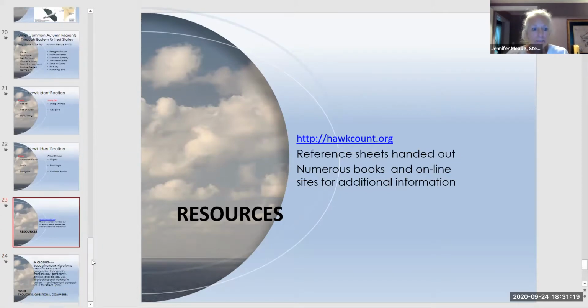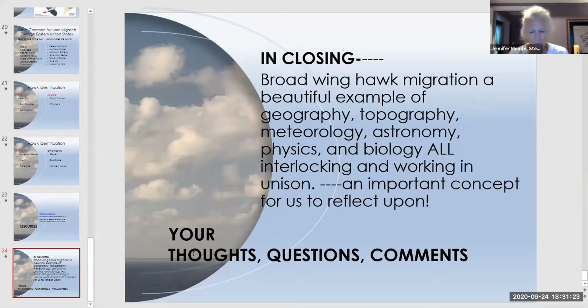And in closing, one thing I do want you to make sure you take away from the presentation, this hawk migration for the broadwings, it's a beautiful, beautiful example of how geography and topography, meteorology, astronomy with the photoperiod, physics with the airflow, the air currents, and biology, the survival of the birds, how all of this is interlocked and how it all works in unison. And I think that's such an important concept for all of us to reflect upon, how much different branches of science all can come together in driving this migration so the birds can be successful in survival over the winter and reproduction for the next season.